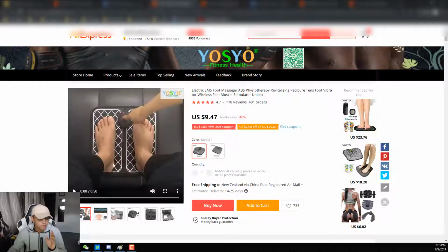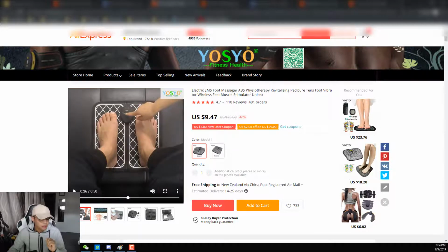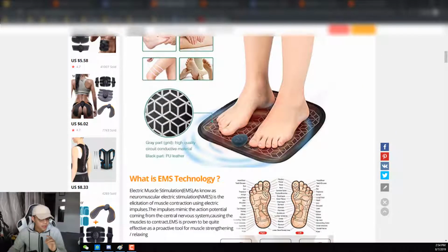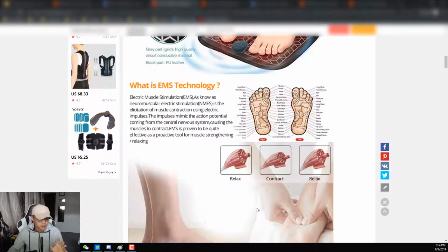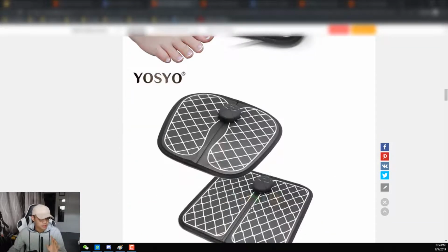Okay, now if we play the video, you know, there's no captions in there, which means you can put your own captions in there. So that's pretty cool. You can play around with that. They got some nice pictures here that you can use in your product description, but don't just straight copy it.